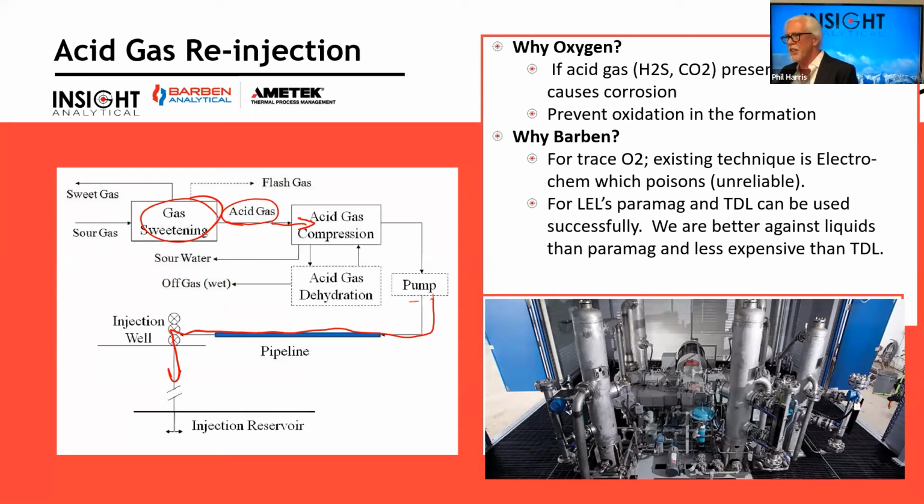It's quite resistant to liquid carryovers, not poisoned by the H2S, not poisoned by the CO2. Again, if we're going to just do LELs, paramags work fine, but because of potential liquid carryover, we really want to look at devices that are going to be resistant to those liquid carryovers and allow us to detect as soon as we start to get a leak in any of the pump seals, allows us to determine that we've actually got a leak in the pump and we better start thinking about scheduling maintenance.